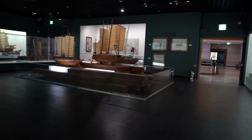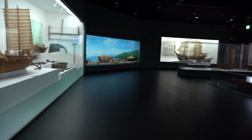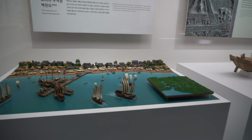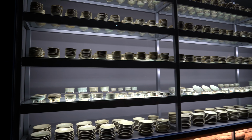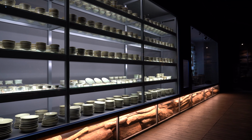They go into all sorts of different items that the trade ships had, and when you go into the main hall for the Shinan wreckage, you actually get to see all the items that they brought up. And it wasn't just ceramics, which there was a ton. There was an entire wall of a warehouse dedicated to showing all the ceramics, and they weren't just shown so you could see what the plate looks like. They were actually stacked on shelves to show the incredible amount of ceramics that were brought up. Everything's behind glass, of course, so it's protected.